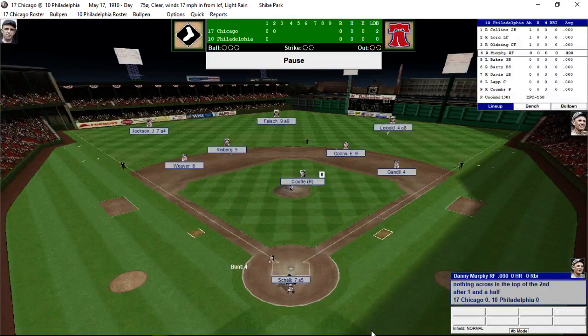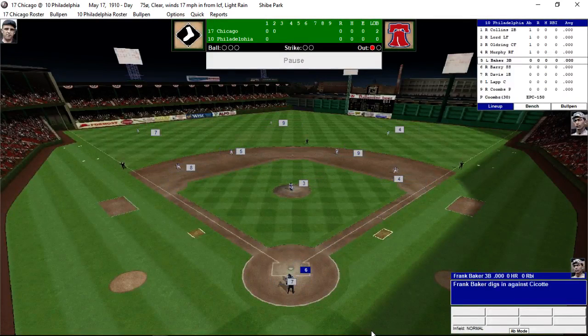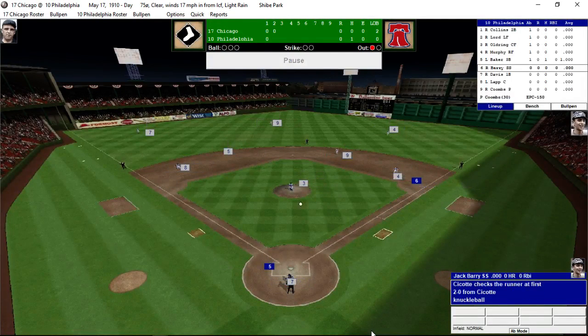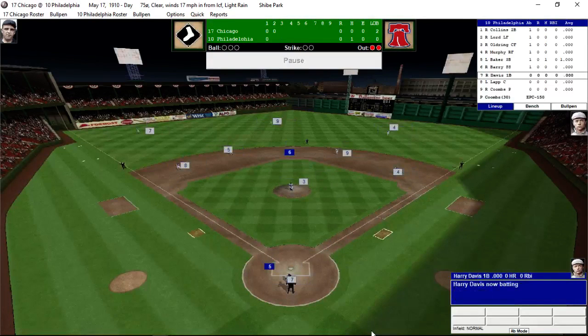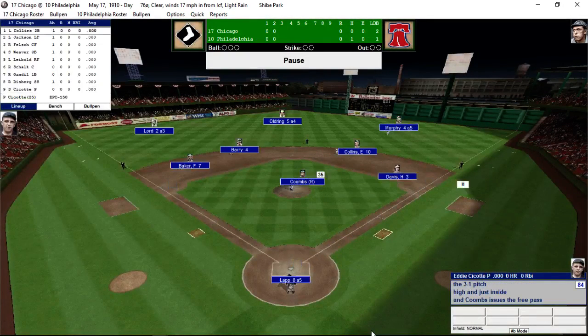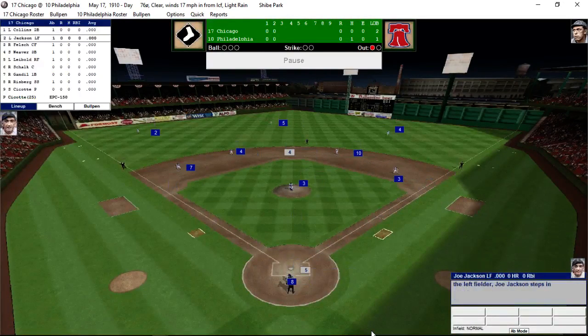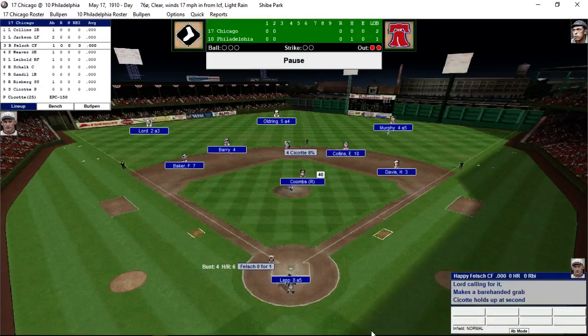Two outs, he gets his out. Danny Murphy, he's mixing it. There's a base hit. For a second, he's safe. Fly ball, pop up, he's out. Two down. Fly ball, deep right field, he's got that. He walks him. And he's out. Fly ball left field. He's out. Two down.